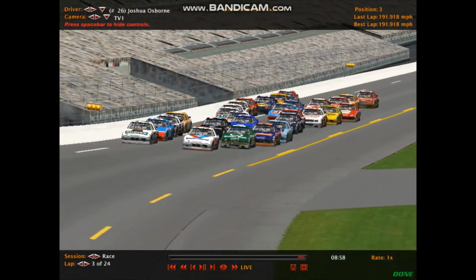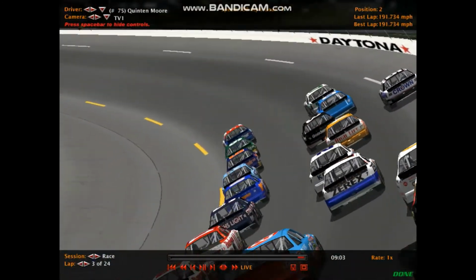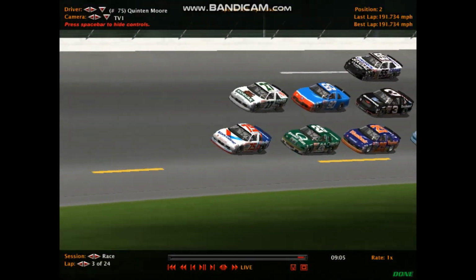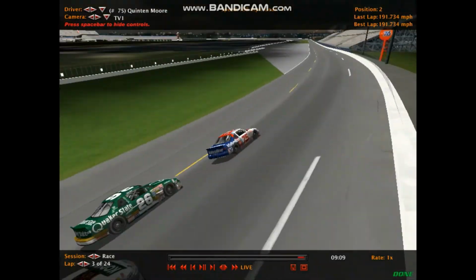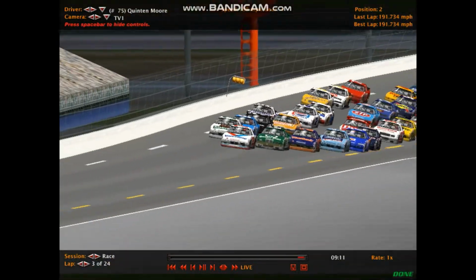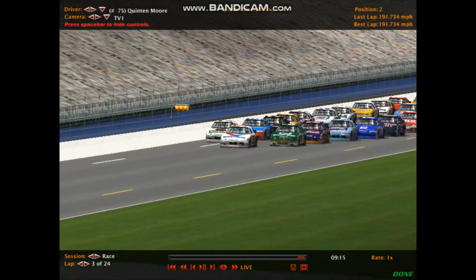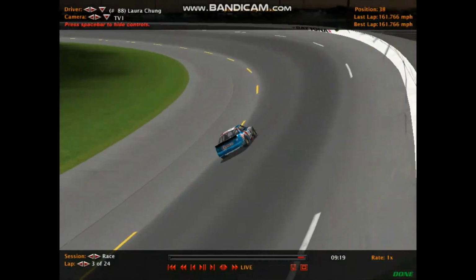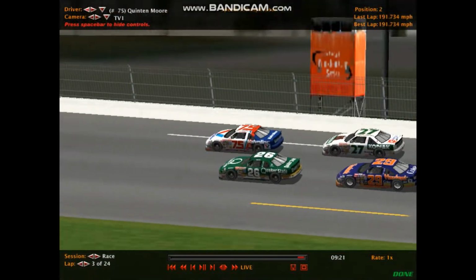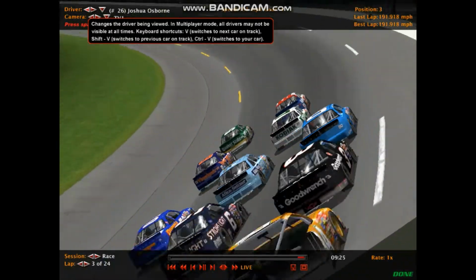Quentin Moore led the second lap of this race. The second lap was tallied, by the way, at 191.734 miles an hour. Joshua Osborne is trying to take second away as they come through turns number 1 and 2 once again. Yeah, several cars did not quite get going on the start, by the way. That's what I kind of figured. The car that held everybody up was probably Laura Chung, in the 88 car.